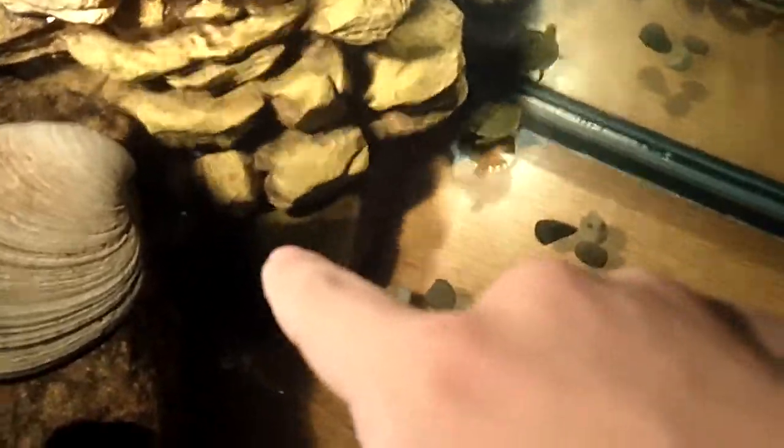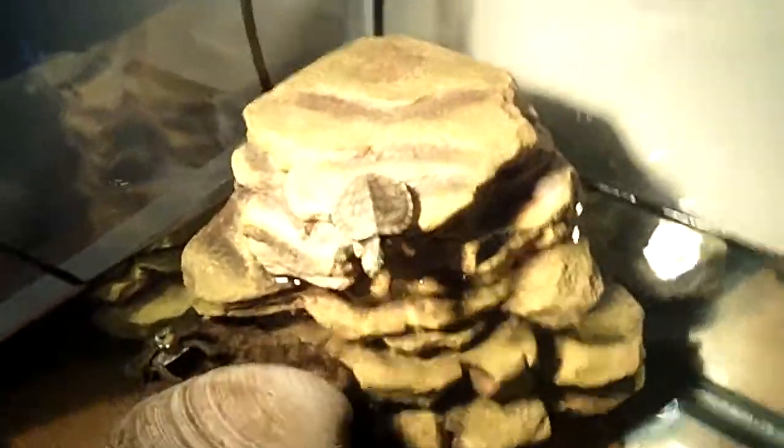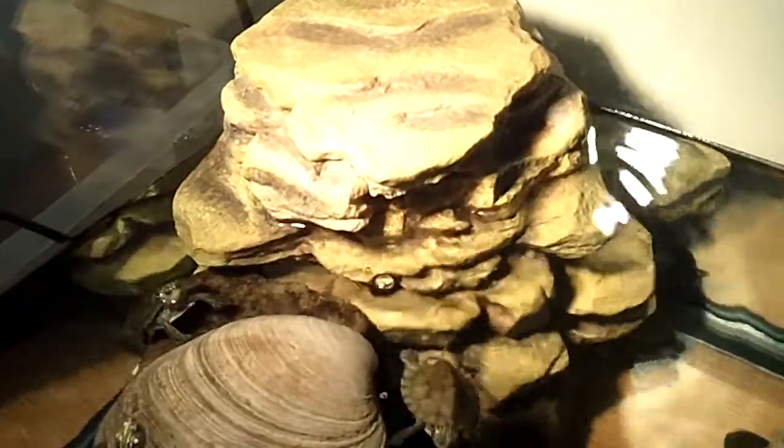We changed it up a bit. As you can see, we have that there. And then see that one rock right there? Kind of under it, right there. That makes that higher so we can elevate the water. He jumped in.